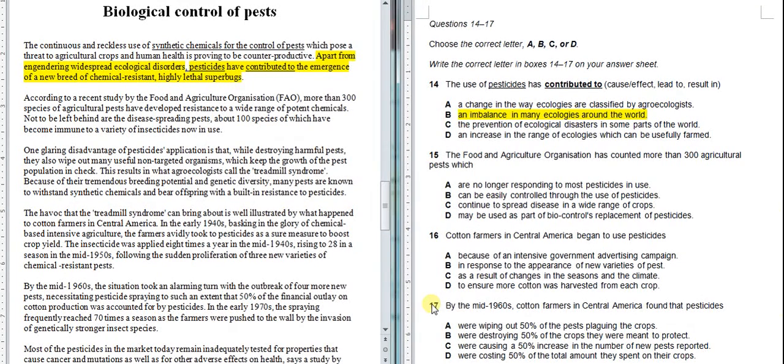Moving on to number 15, let's take a look at the question stem first. The Food and Agriculture Organization has counted more than 300 agricultural pests. Let's find that first. I don't think we need any synonyms really, because I think we're going to find it in this paragraph here. More than 300 species of agricultural pests have developed resistance to a wide range of potent chemicals.